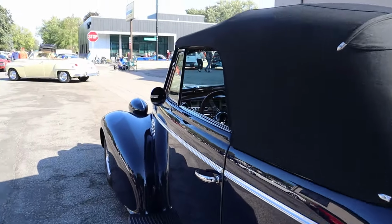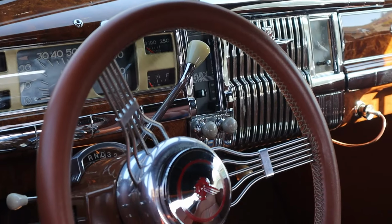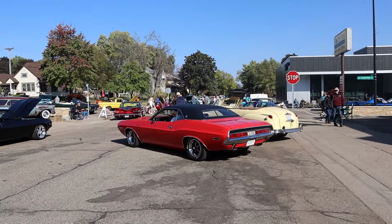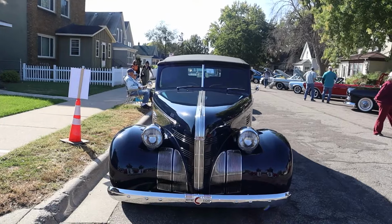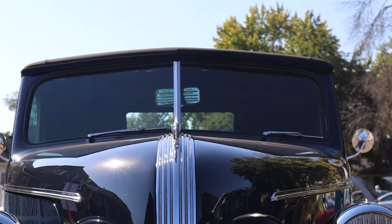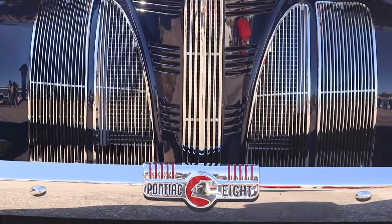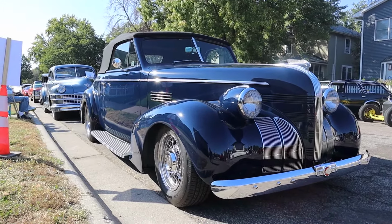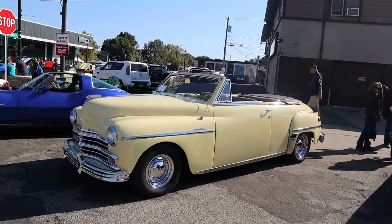Here's a 1939 Pontiac. Look at that. Still managing to fit a few cars in here. So Pontiac 8. Look at that. You can tell it's a Pontiac 8 because here's another old Plymouth. Look at this.